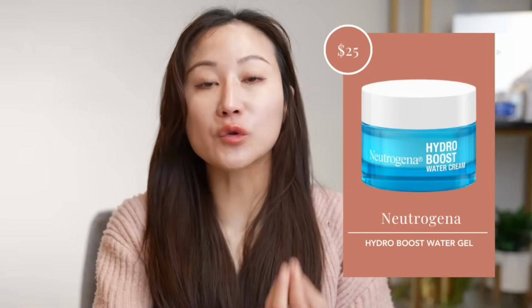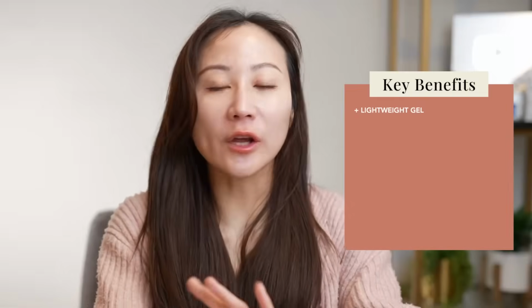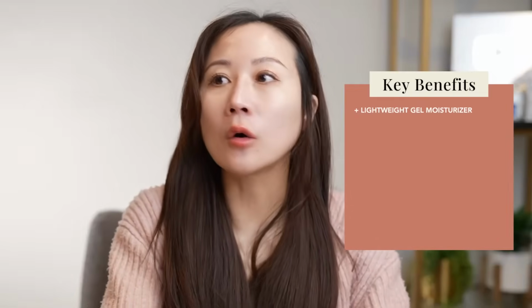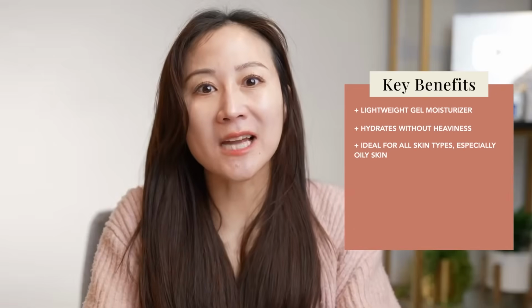All right, moving on to swap number 4, Neutrogena Hydro Boost Water Gel. $25 for 50 ml. I mean, this one is another one that we all know about. It's so good. If you're looking for any lightweight gel moisturizer that hydrates without heaviness or stickiness, she is it. I mean, she just provides so much hydration. Really ideal for oily skin, really all skin types, especially during the summertime.